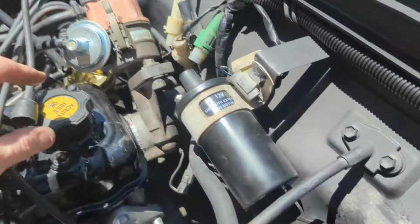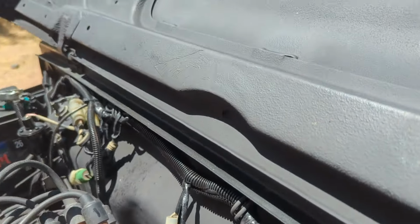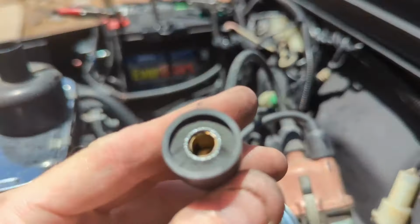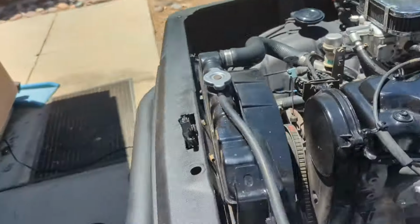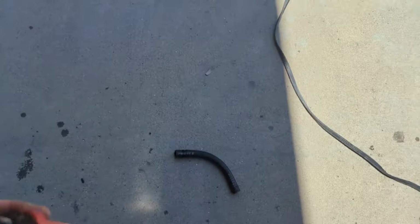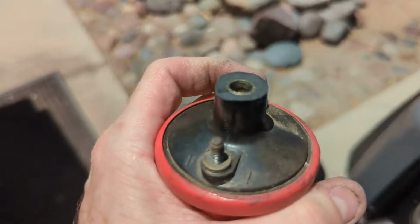Whoa guys, check this out. I just replaced this, but look, when I went to put the boot on, the top of the other coil is literally inside the boot. I didn't even notice when I pulled it off, but check that out.